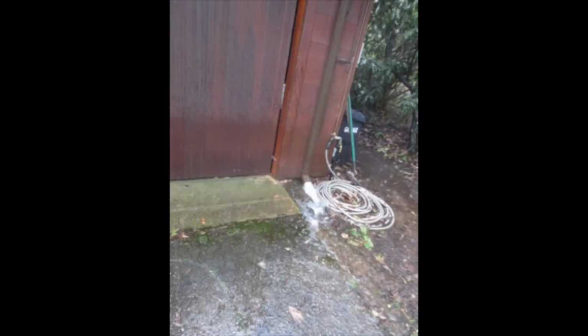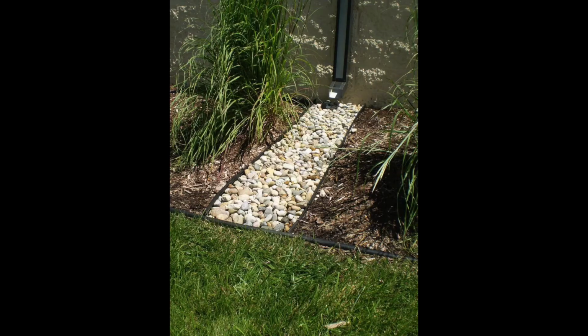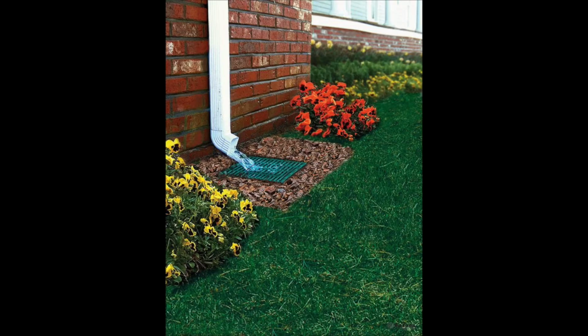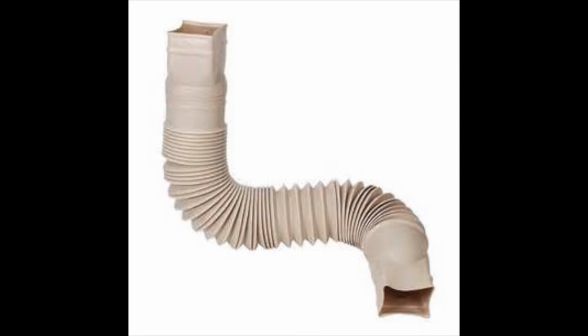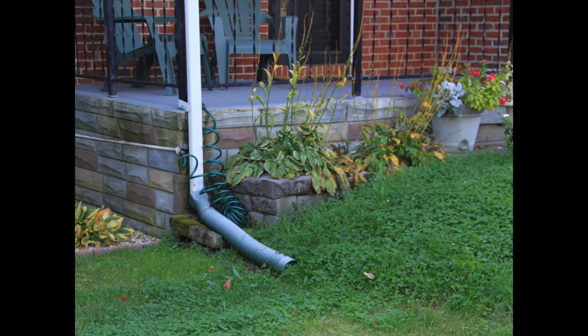Gutters should be clean so they don't overflow to the hardscape. Downspouts should not drain to hardscape or the street. This water should be captured on property. Downspouts should send water 8 to 10 feet away from your foundation by means of dry creeks, French drains, redirecting the downspout away from the hardscape, or elongating your downspout to organic areas.